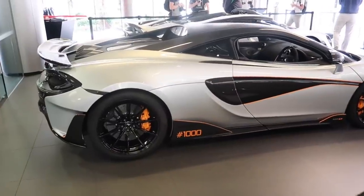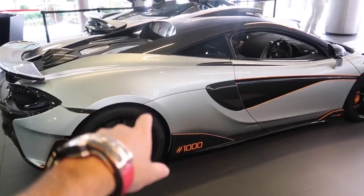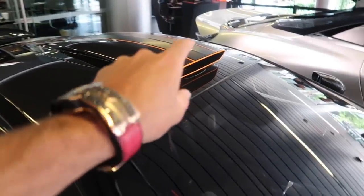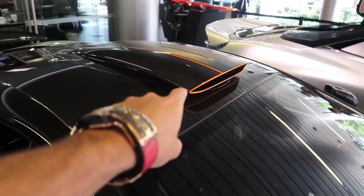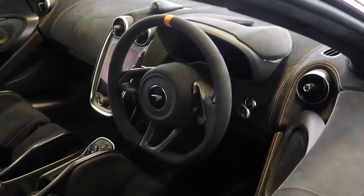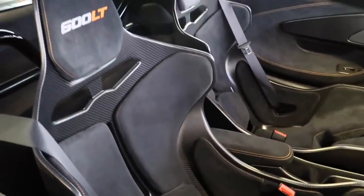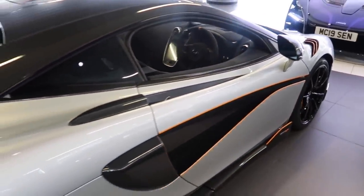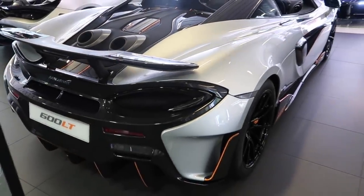Also in here, we've got this. What is this? 600 LT with pretty much everything spec'd. All important option there, got a roof snorkel. I believe that's like 30 odd grand. That's a very, very cool spec'd 600 LT. And these are actually Senna seats in here as well. Obviously you can spec them in the 600 LT, but those are from a Senna. Really, really nice spec actually.